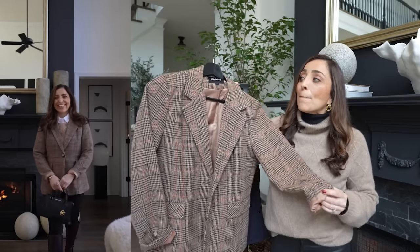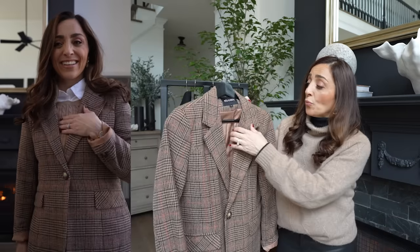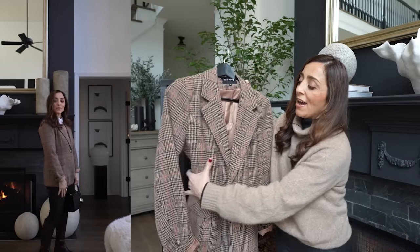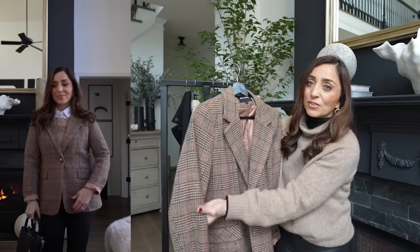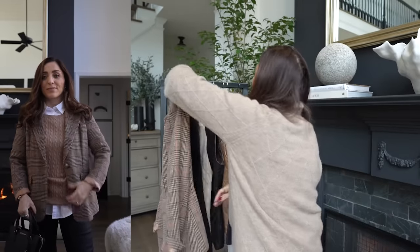So I have been loving this blazer. It feels like it's made with wool, but it's wonderful. It looks like it's got that British countryside kind of look to it. And I've been nipping in the waist with a belt, and I just think that this is one of the prettiest pieces. I love the fabric of it, and the pattern is just absolutely gorgeous. It's so easy to wear.